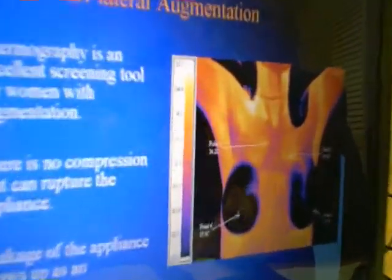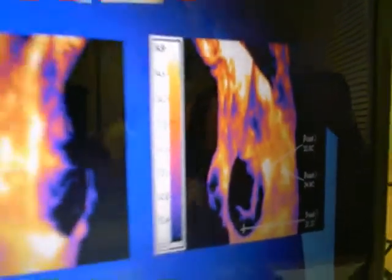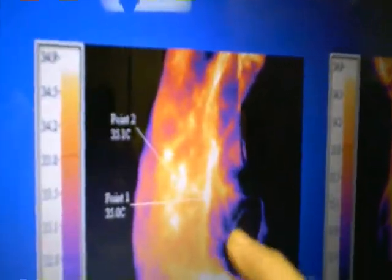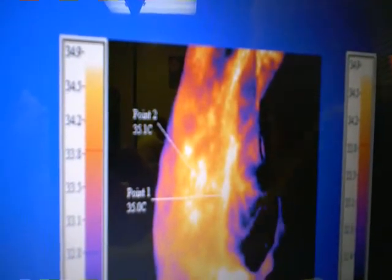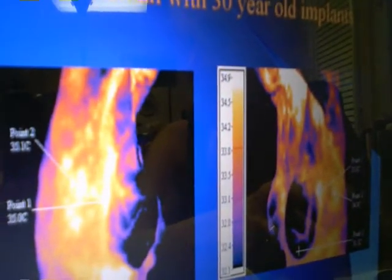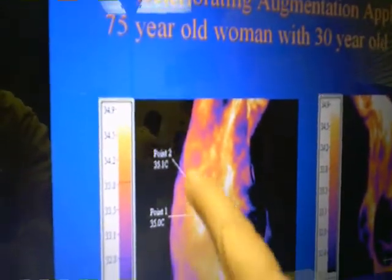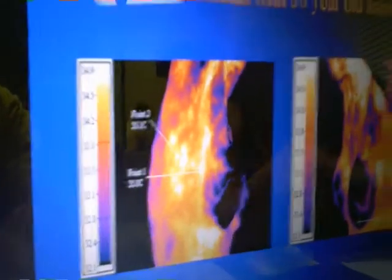Here's augmentation. See how cold those little implants are? And here's augmentation that this woman has 30-year-old implants and they're decomposing. And you can see that the side view is letting us see this blood supply behind the augmentation. So like mammograms, it's hard to do a mammogram on a woman with an augmentation, and you can rupture their appliance. But here it's decomposing, it's leaking into her lymph nodes. This is all inflamed lymph nodes. Here's her liver, totally toxic. And the same thing on this side.